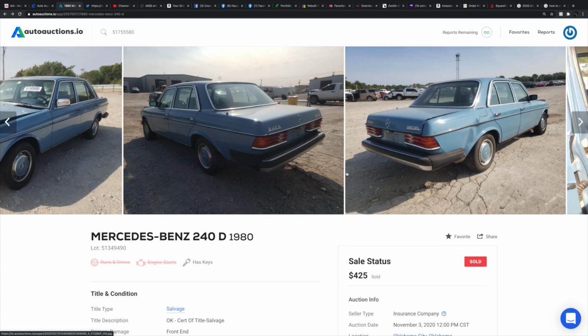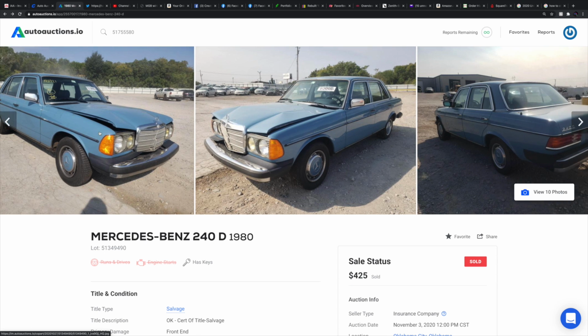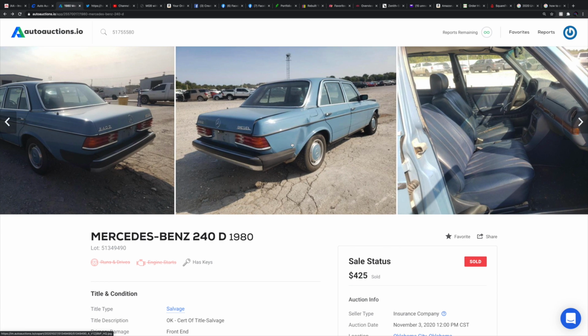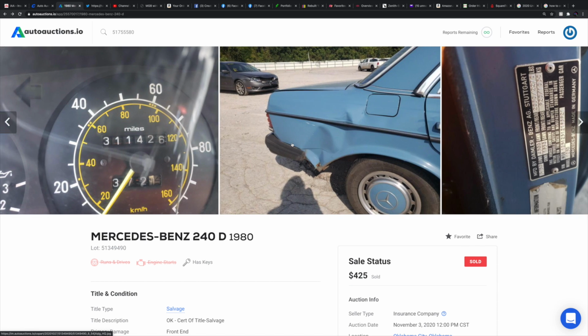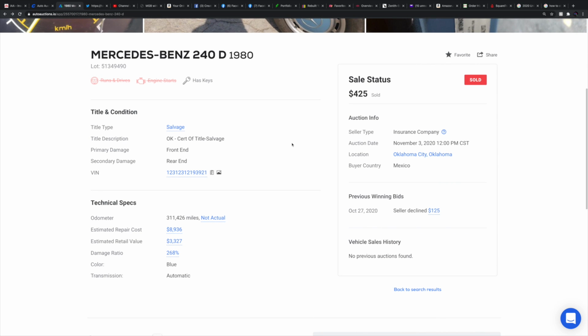No, it's not perfect, but you know what I would have done? Let's see if we can get a view of the front end right here. I probably would have put a Porta Power from Harbor Freight up on the front end here, straightened it out as best I could, probably put another hood on it, and as for the back end, I may not have even messed with it. This car, it was in such good condition. I hate that it went for $425 and I didn't bid on it. I should have bid on this.